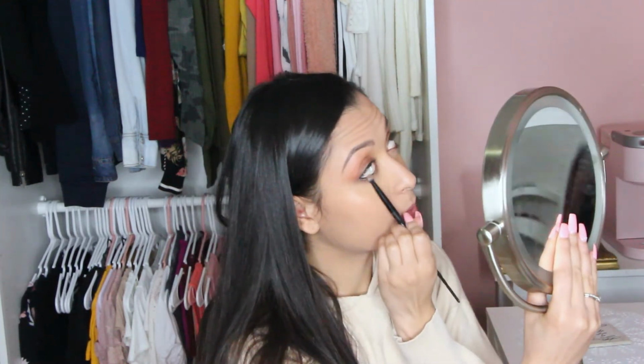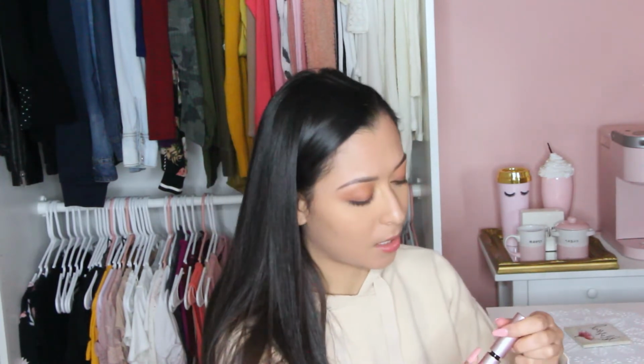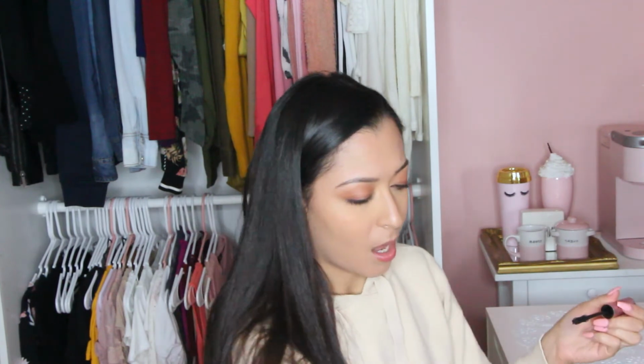I'm just doing a little bit of black eyeliner, and I just did it halfway in my eyes. I'm trying to look real subtle. And for my mascara, I'm using the Too Faced Better Than Sex Mascara. I don't know what it is, but I feel like they switched the formula in this mascara, because I recently bought this and it's not performing the way that I was used to. I'm not sure what happened.